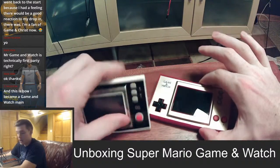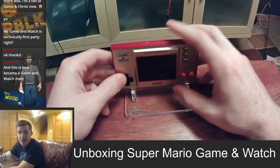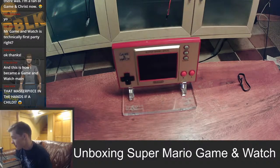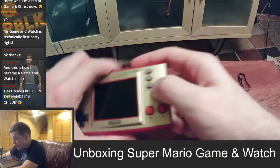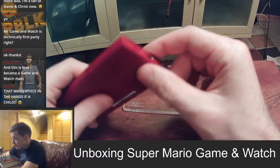That's no good. So you're limited to buying these on Etsy and putting it inside. That masterpiece in the hands of a child? I mean, whatever, man. It's probably tougher than your average tablet. Let's be real. These things are built nice. They're metal. This is metal. This is a metal faceplate.